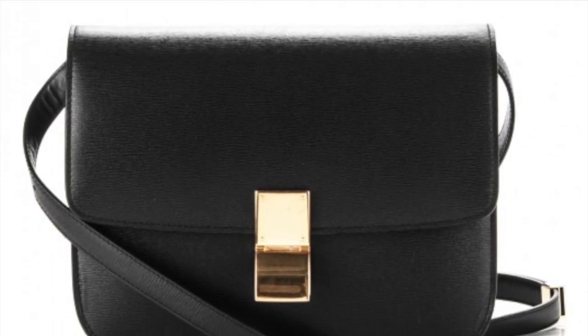And I have been looking at some Celine bags, and I have been in and out of the store. I love the Celine box bag, which I'll put a picture of somewhere on the screen. I really love it in the classic black with the aged gold hardware. I've really been eyeing it. I just can't decide what type of leather I want. I do love the box leather, which is the classic, but it does wear, and it can wear a lot.